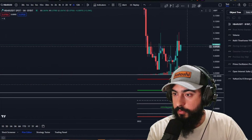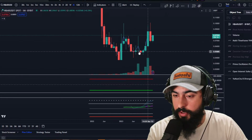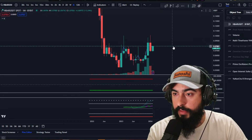Very simple. It's going to jump onto some monthly ranges. Yeah, you see here in the month we're making a double bottom here in the monthly for HBAR. Double bottom action. Very bullish for HBAR. Let me tell you, if that breaks out.